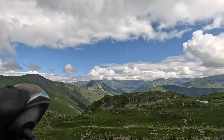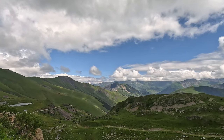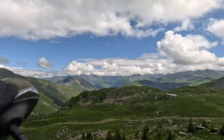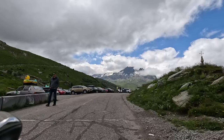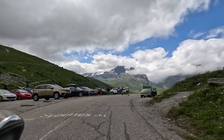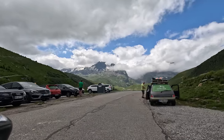Over there you've got the Col de Mollard, and below that Saint Jean de Maurienne. And way over there is the Galibier. There you go.